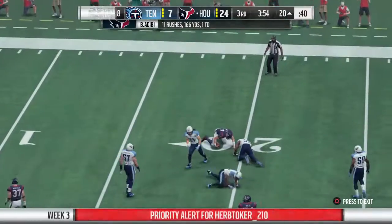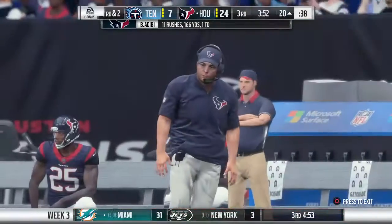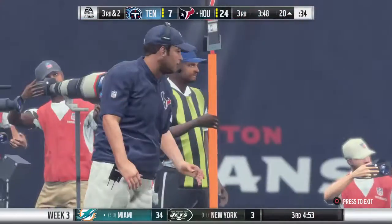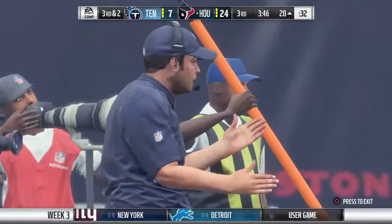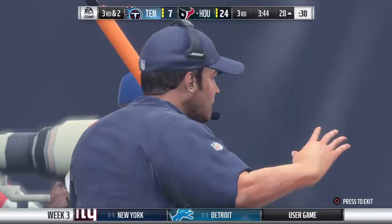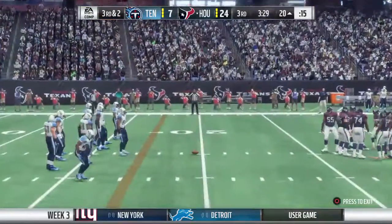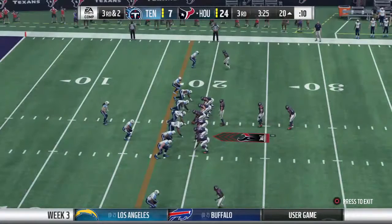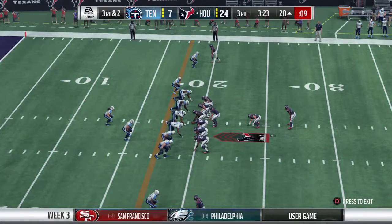And he's able to get it to the edge of the red zone at the 20-yard line. Give him 6 on the play, and it'll be third down. The Texans on third down, just 1 for 5 to this point. Here it's 3rd and 2. Hurry up, here we go.